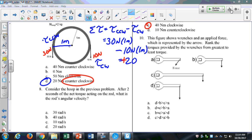So already I could say C, B, and then A. And then I need to think about C and D. But C, B, and A would actually give me the answer to D. I could also say, well, C and D: here I have half the force at twice the moment arm, and here I have twice the force at half the moment arm. So I have the same torque for both of these. So C and D are equal, and then B and A follow after that. B is the right answer.